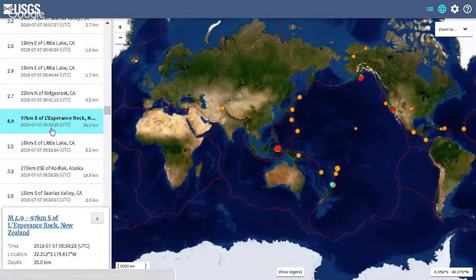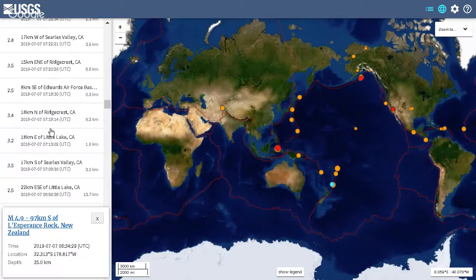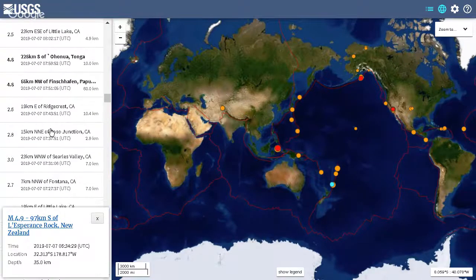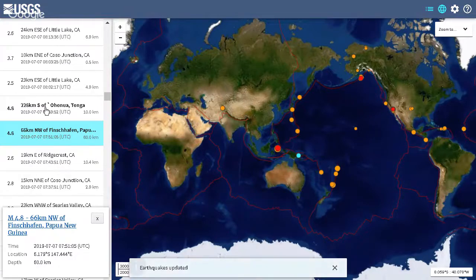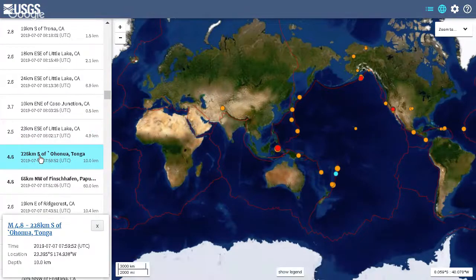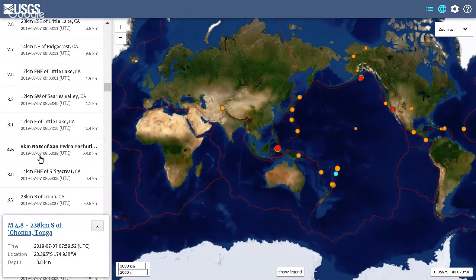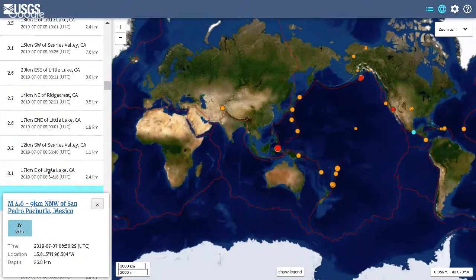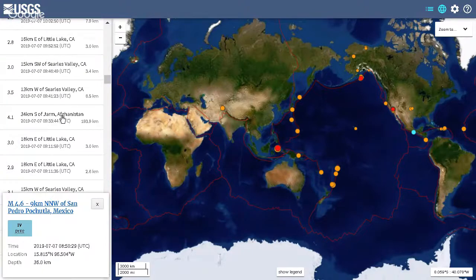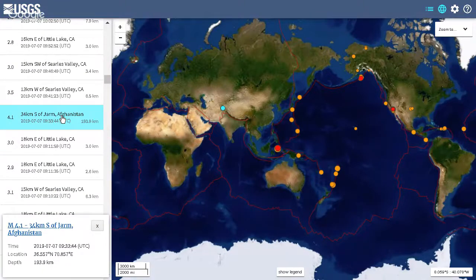Here's a 4.9 in New Zealand. Ton of quakes in California. It's taken forever, and I apologize. Here's a 4.8 at Papua New Guinea. Here's a 4.8 at Tonga, someplace I would love to go on vacation. How about a 4.6 in Mexico? 4.1 in Afghanistan at depth, heads up Afghanistan for a larger quake at the surface. This one at 193 kilometers.